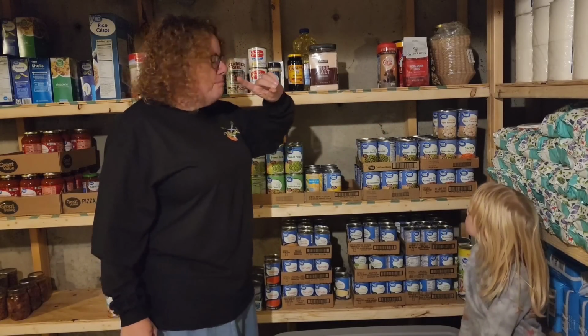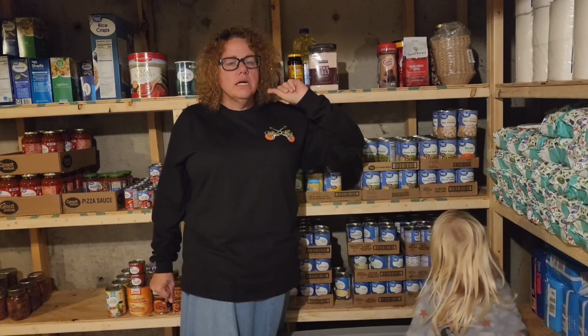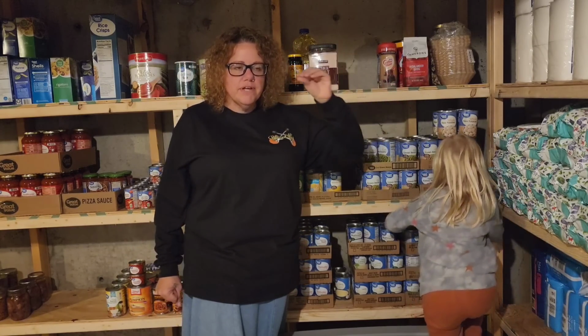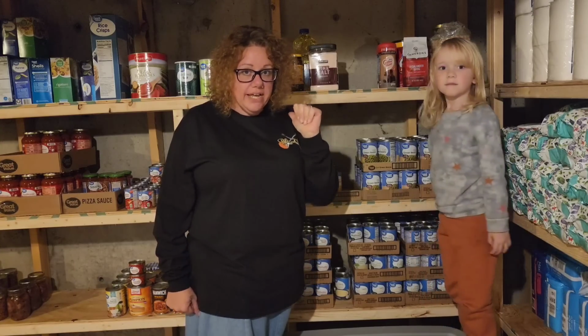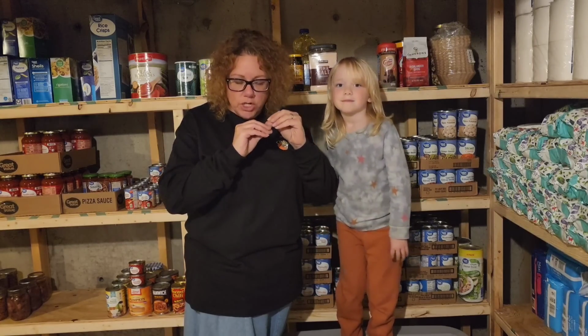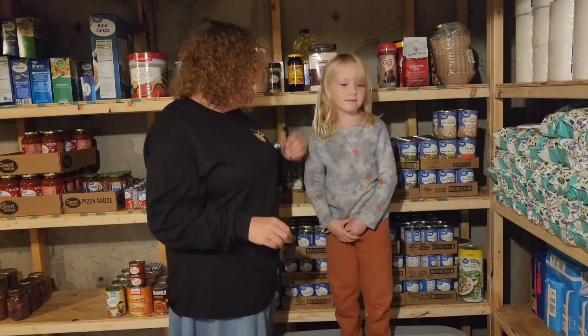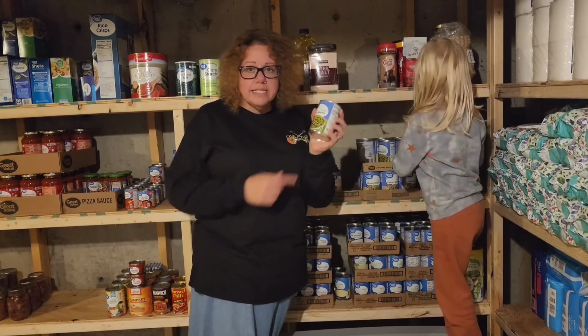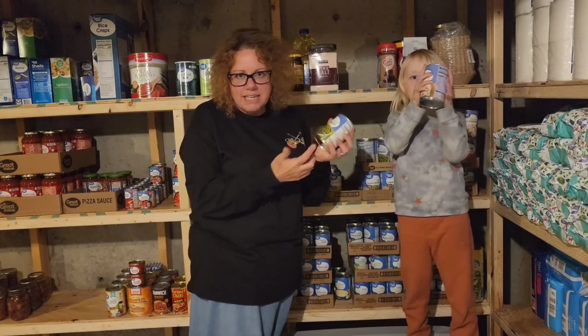My biggest tips for buying store-bought stuff, do it after a major holiday. Thanksgiving is the best. Christmas, Easter, any holiday that revolves around food, you're always going to get the best deals. Like a lot of these canned green beans, these are 25 cents after Thanksgiving.